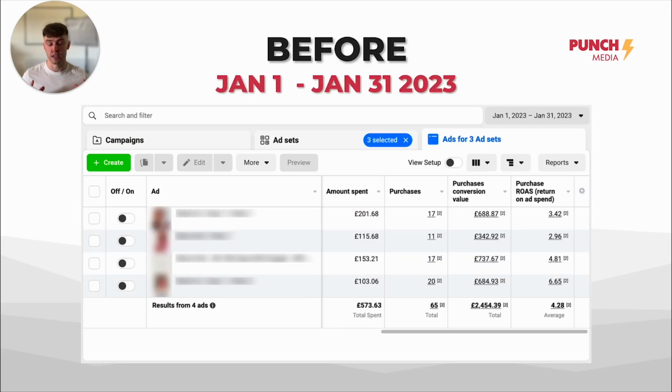So looking at this brand's ad account before we started working with them, you can see that they're running a total of 4 ads. Now, these ads were a mix of static images and videos created by the founder. What this brand was struggling with the most was that they were struggling to actually scale up the ad spend. So you can see that throughout the month of January, they spent a total of £573.